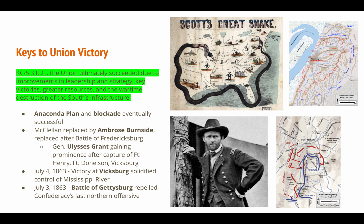So the main strategy of the war, which was developed by General Winfield Scott, was the Anaconda Plan. It was to, at first, blockade the entire southern coast and then start squeezing the Confederacy by dividing it at different points.